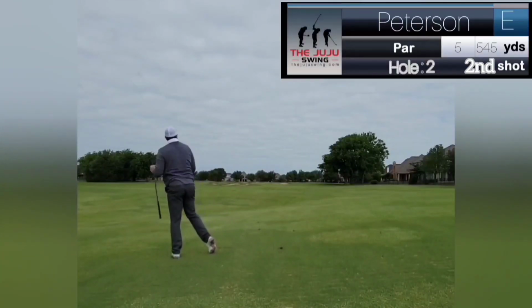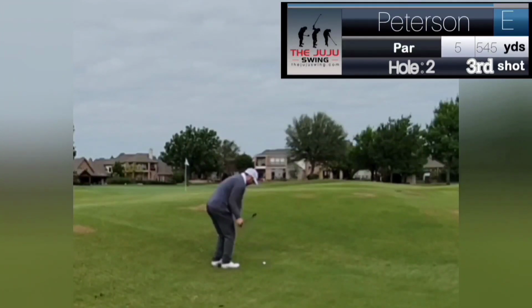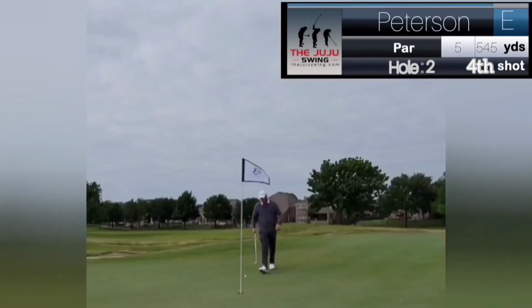Pretty poor swing. I left it out there. I didn't hit it well. Left it just short and right. Hit a good distance on my chip shot here, but I pulled it a little bit. Left myself about 6 feet.